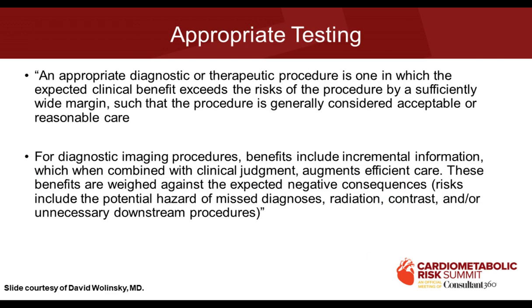So based on that, we then decided we need to do the next step. And this came from the American College of Cardiology. What is an appropriate test? And I know it's wordy, but I want to read it because you're going to see it in multiple documents that come from your insurers, your payers, and your administrators.